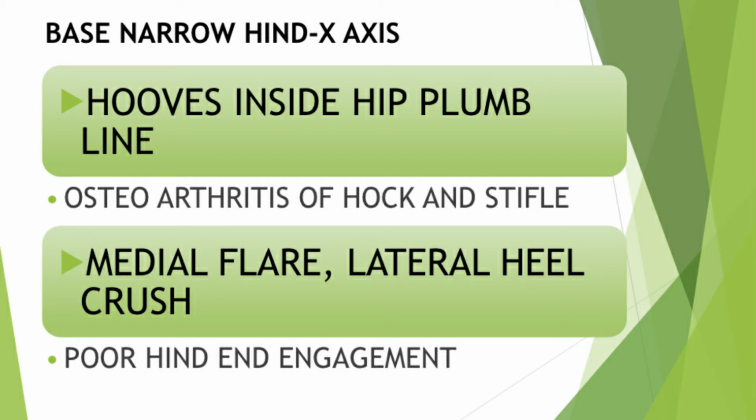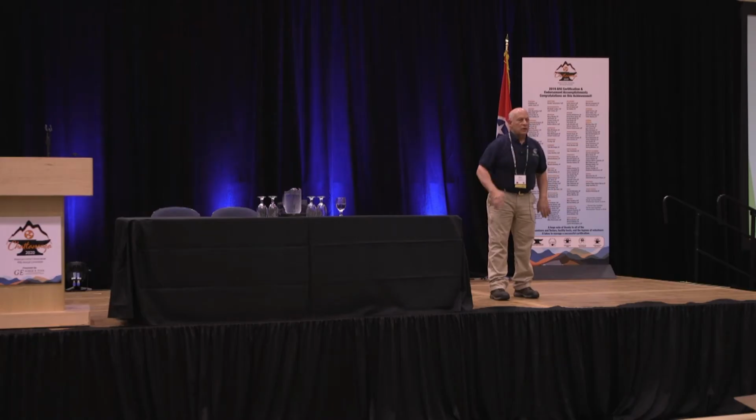And base narrow. Your hooves are inside the plumb line of the hip. Everybody understand that? That x-axis view from the front, the x-axis is looking at the front of the horse.